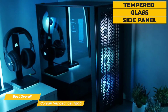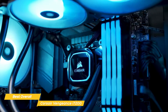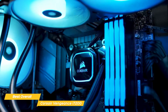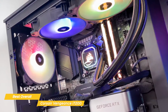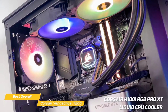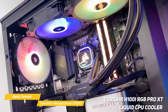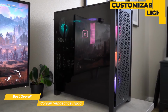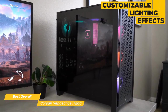The Vengeance i7200 is a mid-tower 4K gaming desktop that has a spacious case that's outfitted with a tempered glass side panel that reveals 6 Corsair RGB Pro 120mm fans for optimal cooling. 3 of the fans are visible behind the front panel, which pulls off for easy dust cleaning. Another serves as a rear exhaust, while the remaining 2 are placed at the top-mounted 240mm radiator of the Corsair H100i RGB Pro XT liquid CPU cooler, and includes a pull-off dust filter. In addition to keeping the case cool, the fans also have customizable lighting effects that can be selected and created in the Corsair iQ app.